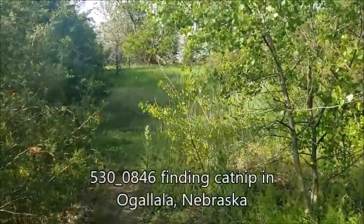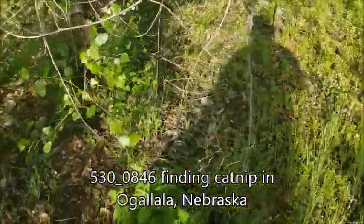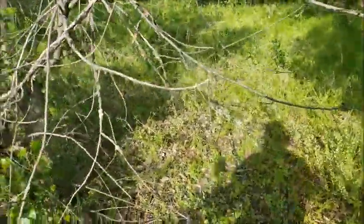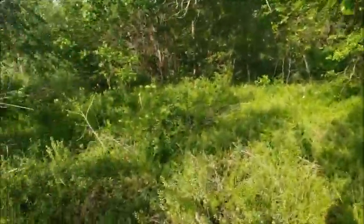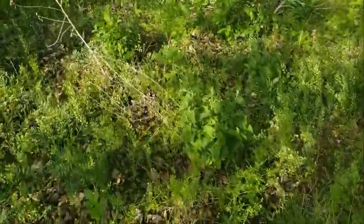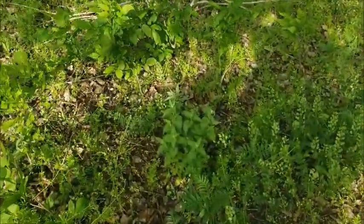All right, walking back out here, I did not notice catnip before. I saw one plant and I'm like, that's not enough, I don't want to pick it. But now I'm seeing a little bit more catnip. So I'm going to pick some catnip, have some catnip and coffee and cleavers. I'll have those cleavers too.